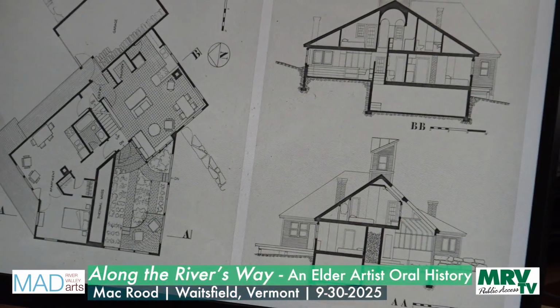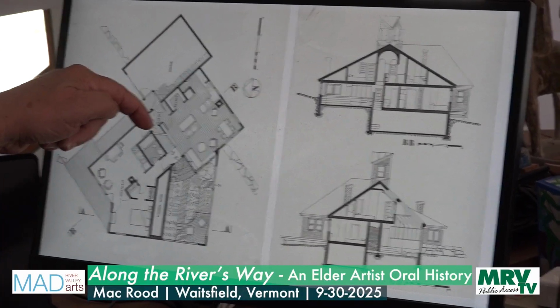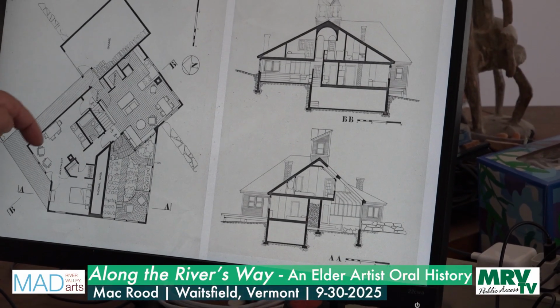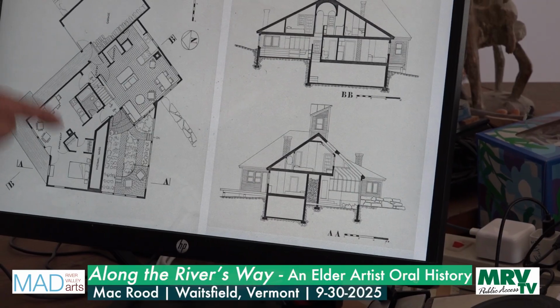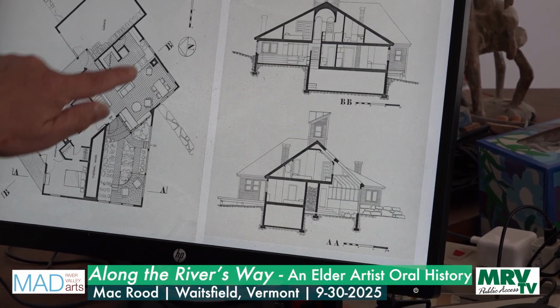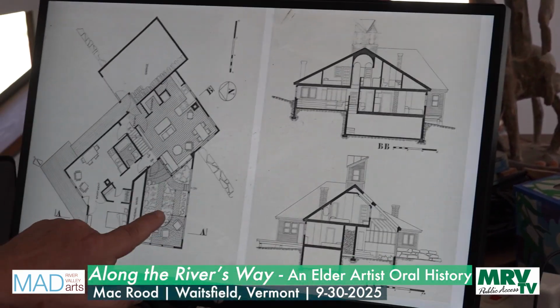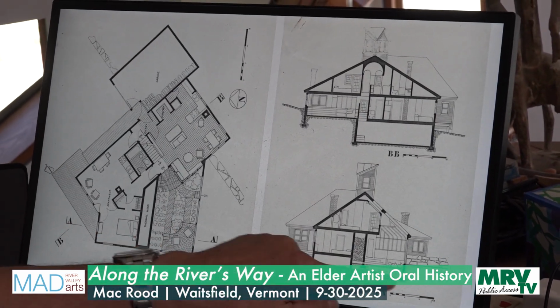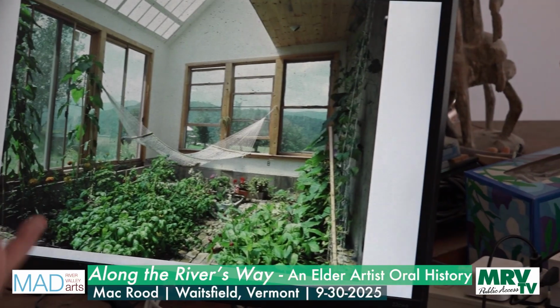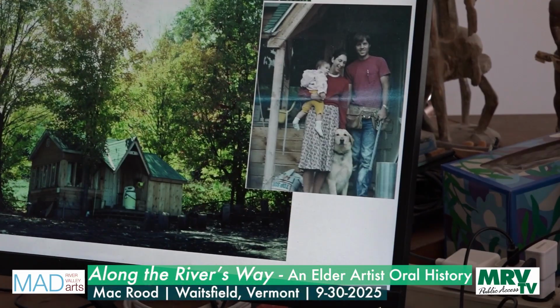There's a floor plan. So it was 2 units. You came in here, and you could either go into this space, which is a little apartment, bedroom, kitchenette, living room, or you can go into this space, another kitchen, living room, and then a greenhouse here, which provided solar heat to the building. That's the greenhouse. And that's how the solar worked.